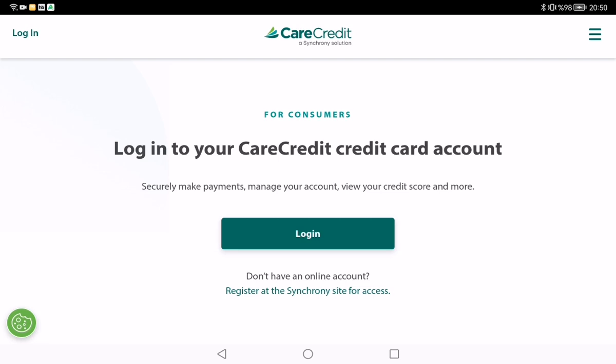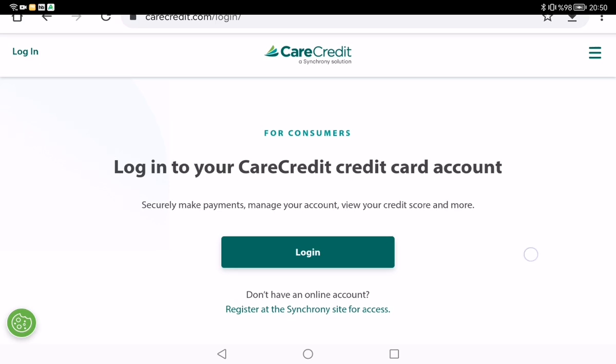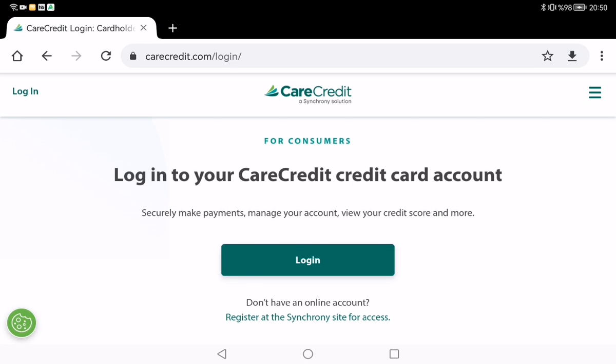And one of the standout features of CareCredit is its flexibility. Yes, it's really flexible. With a variety of repayment plans, you can choose the one that aligns with your budget. Whether you prefer short-term financing for immediate needs or extended plans for larger expenses, CareCredit adapts to your financial circumstances, I can say.